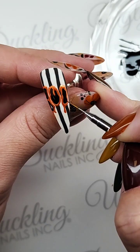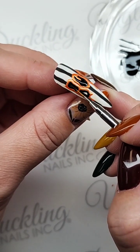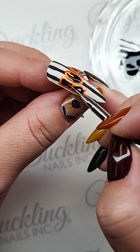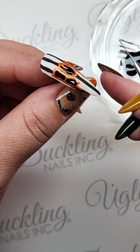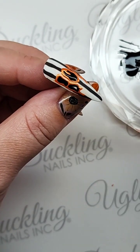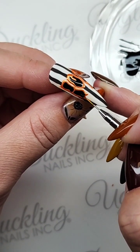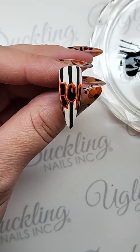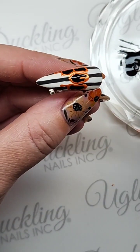Just using product that's on the nail already because there's some on there, so just pulling that around. Oh, Stephanie, I'm sorry, I just saw your comment, but I'll show you the empty one and then I'll show you this one so you guys can see a difference between the two. Okay, so we've got the middles done. Now let's go around the perimeter.